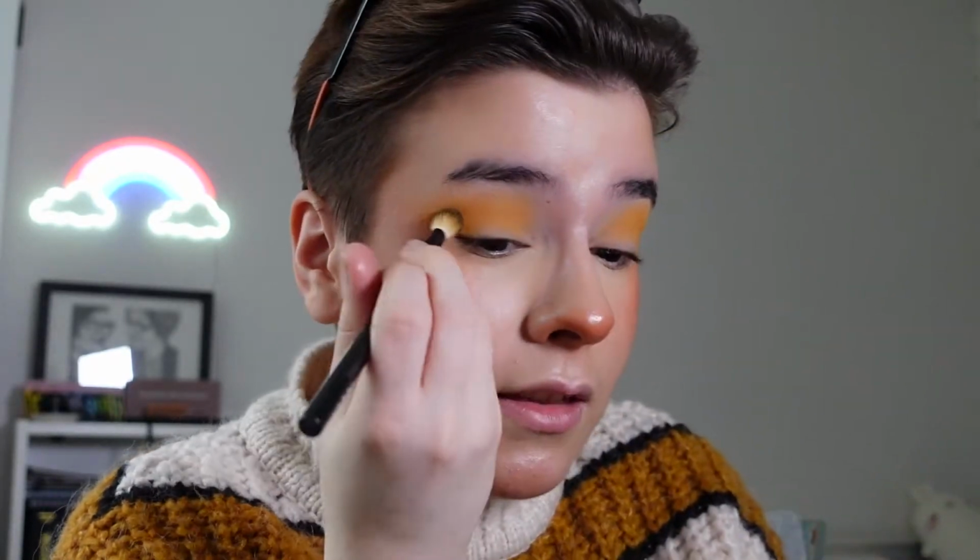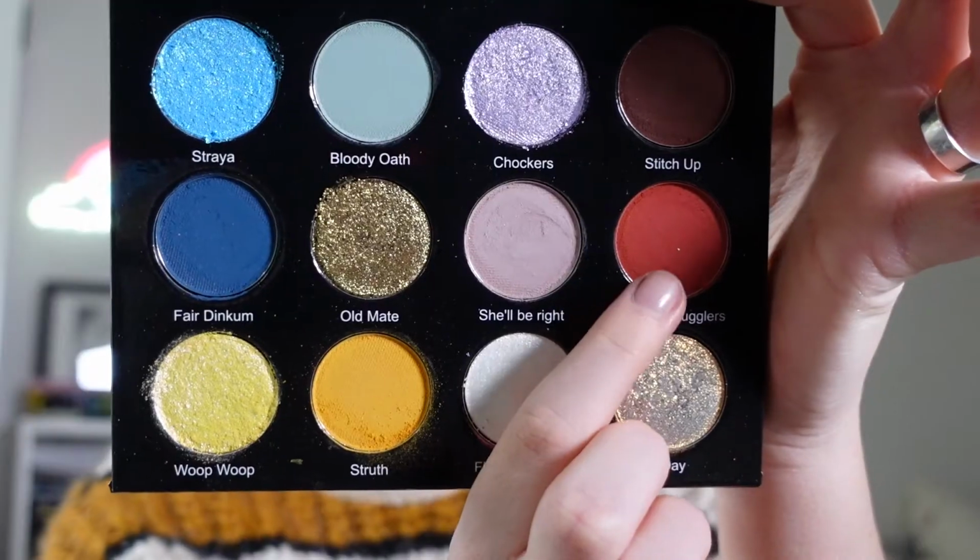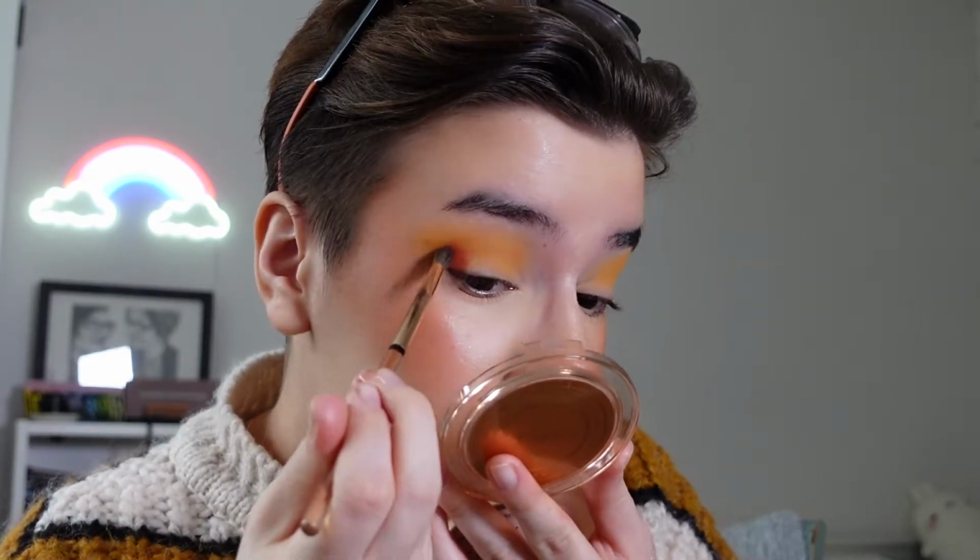Alright, so first impressions of this shade, very pigmented, easy to blend. I mean, you can see that this is just beautiful to work with. I'm now going to take the shade Budgie Smugglers. I'm going to be taking that shade on a small little blending brush and place that in the outer corner so we can see how these shadows lay on top of each other.